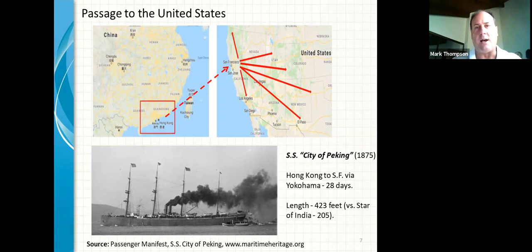Other individuals were not listed on the second class cabins. And then you had the steerage passengers, which basically would only be listed in terms of a head count. And in this case, they would just say 1,300 Chinese. So a very large ship with 1,300 people packed below decks.